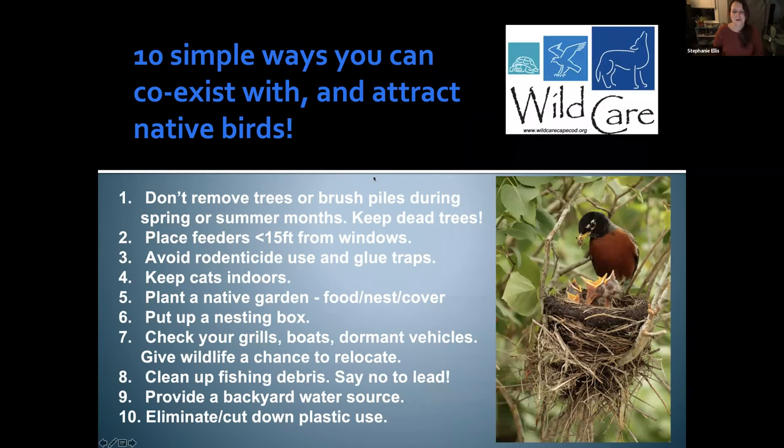Okay. So now I have a few simple ways that you can all coexist with and attract your native birds. I have a few slides to represent these bullet points, but I'm going to go through this first. This is an American robin. This is a dad. Mom and dad feed the young. They're great, great parents. So don't remove trees or brush piles during the spring or summer months.